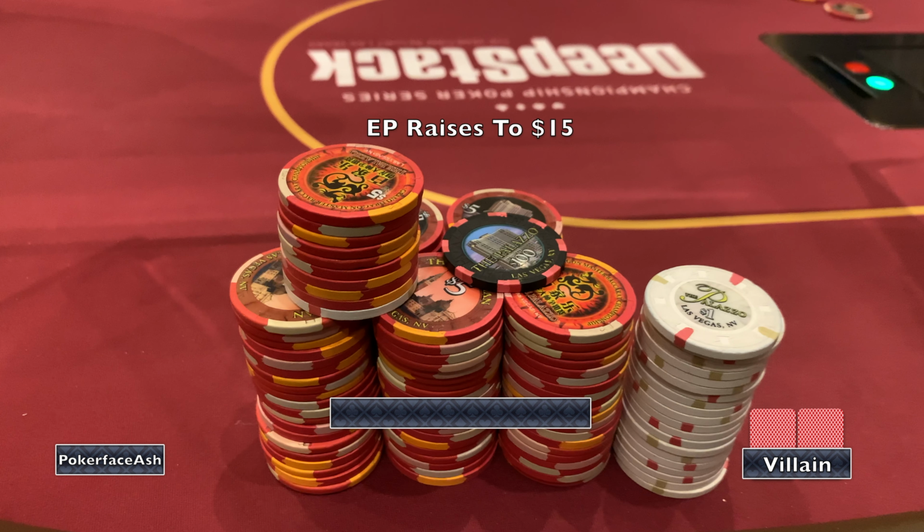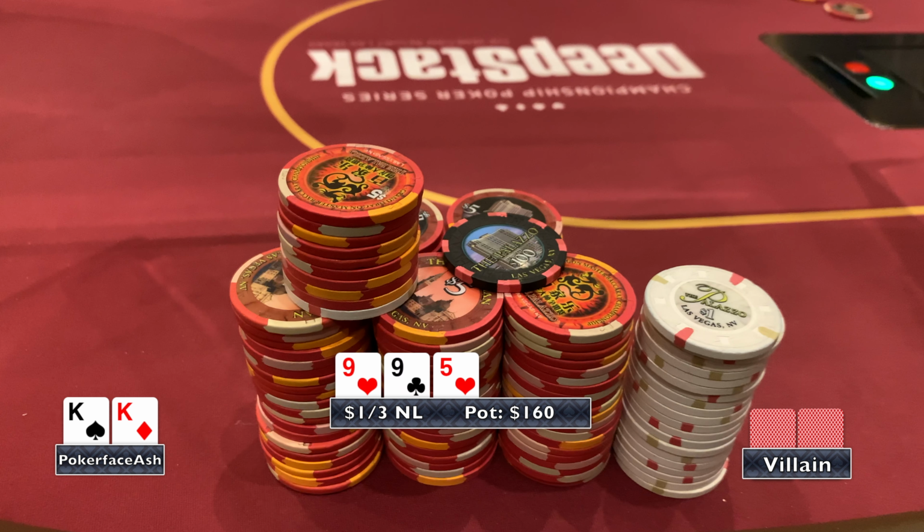So there's an early position raise to 15 and 2 callers, and I look down at pocket kings on the button, and I decide to make it 65 to go, which is playing right in line with the image that I think I'm already creating for myself. Only the original raiser calls, and we go to a flop of 9-9-5, 2 hearts. He checks to me, and I bet $55. He thinks for a bit and then jams for 145 total.